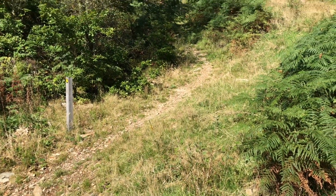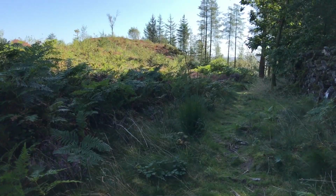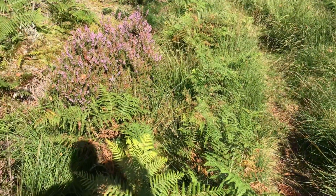Okay, right, and here's the pass. So we're going straight up there. Basically, we want to get on the tops for the views. It's just incredibly still here. Man, the smells around here are amazing.